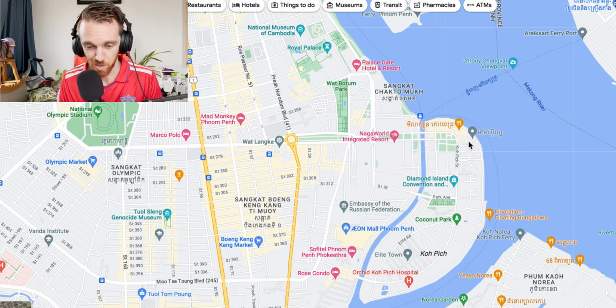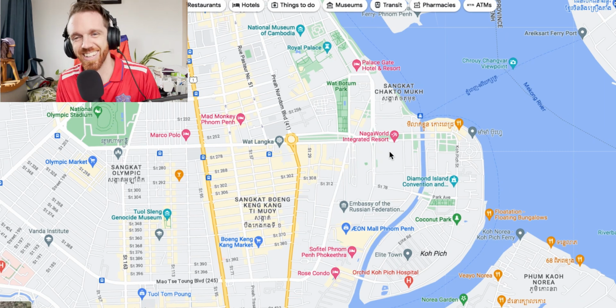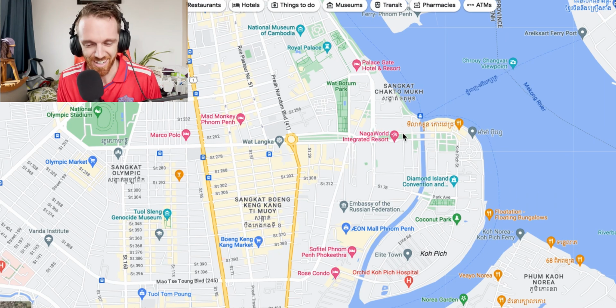Naga World is like the big casino, even though gambling's illegal. Like, I guess a casino is fine. Yeah, kind of like we said about rules in Cambodia.